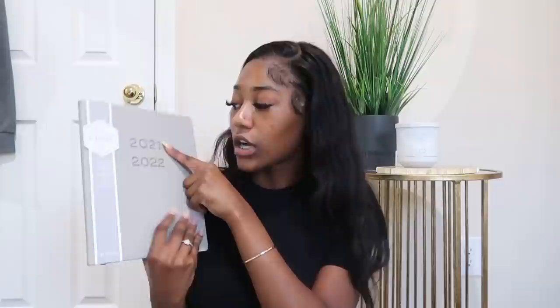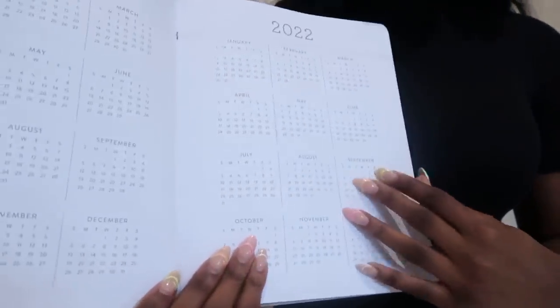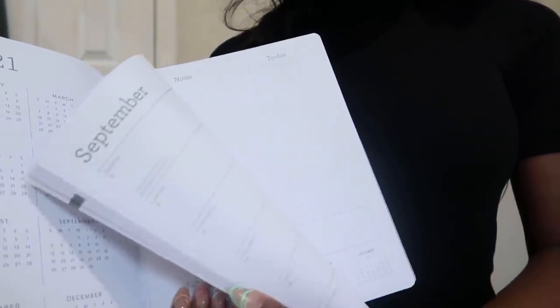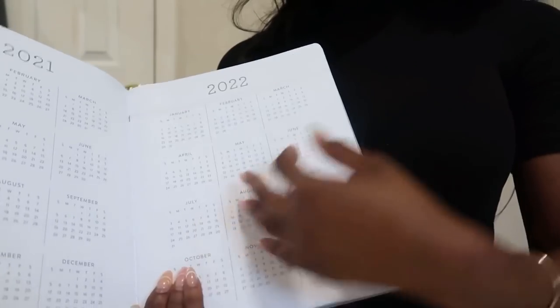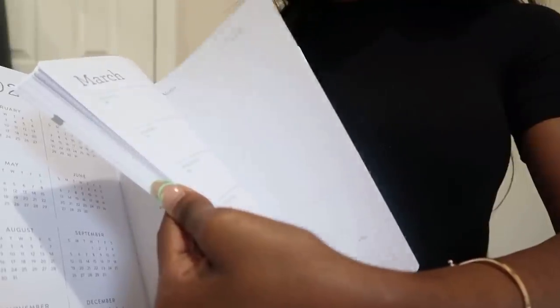So it's a 2021 through 2022 planner. It's weekly and monthly, and it actually goes all the way to December 2022, and it starts July 2021. So it starts this month. I am obsessed with this, the color and everything is so me, and this was only $6.99, so $7. And it's just your typical planner, because I definitely of course needed a new planner for the new year coming up, and I can go ahead and start planning or writing in here. So yeah, really simple and straight to the point type of planner.